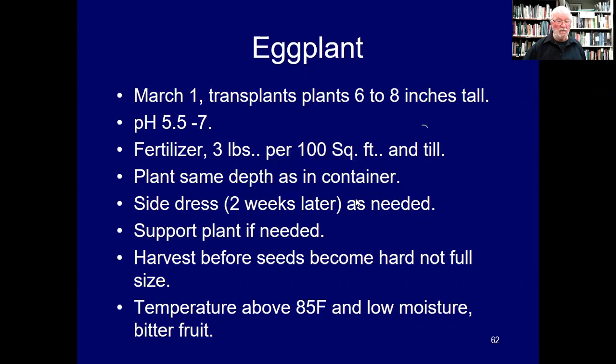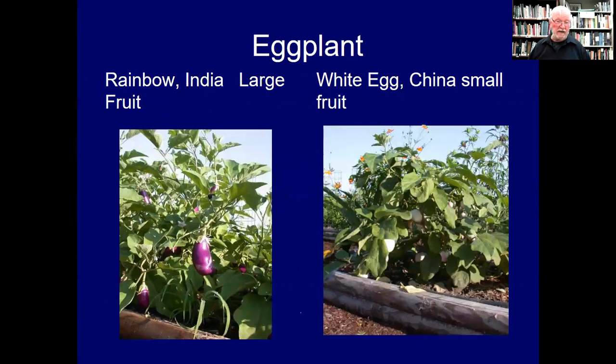And normally when people grow eggplant, they produce so much that the neighbors go inside and hide from them when they come down the street. The large fruit was developed in India. And the smaller eggplants actually were developed and came from China.